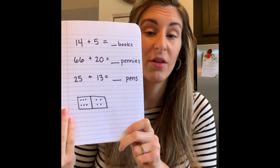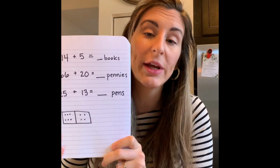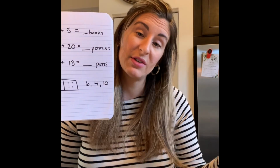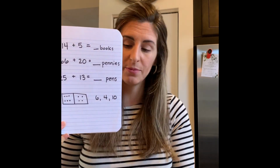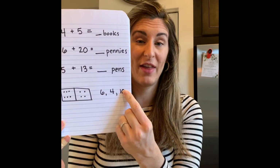Now, like we said, there are actually 3 numbers on that domino. Let's write down the 3 numbers that we see. So we're going to write down the number 6, and then a 4, and then if you count all of those dots together, you get 10. 6 plus 4 is 10, right? So here we have 3 numbers that are on that domino.